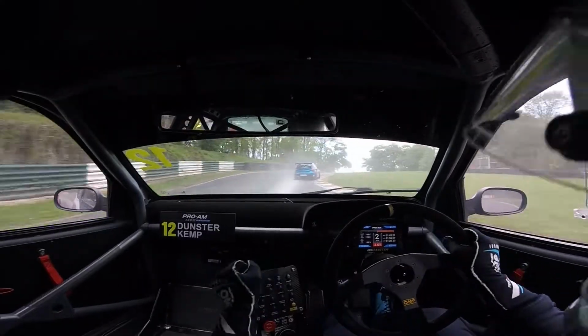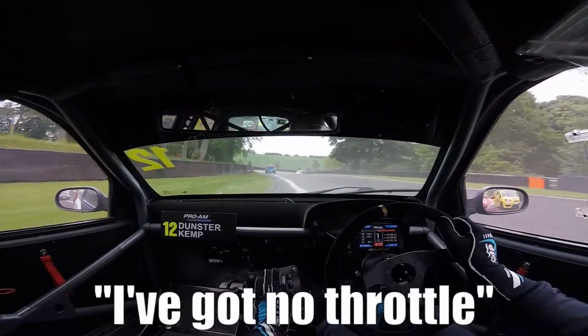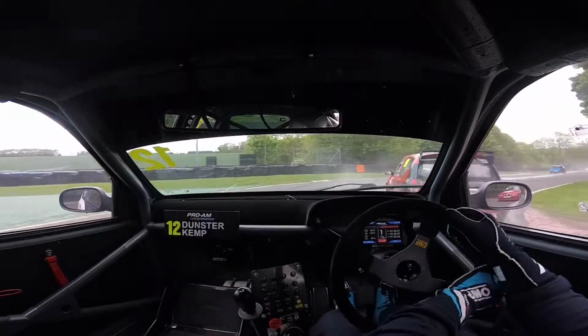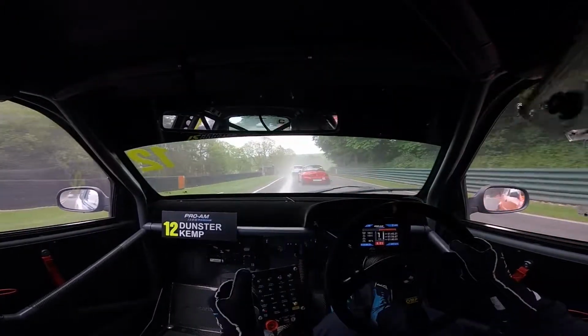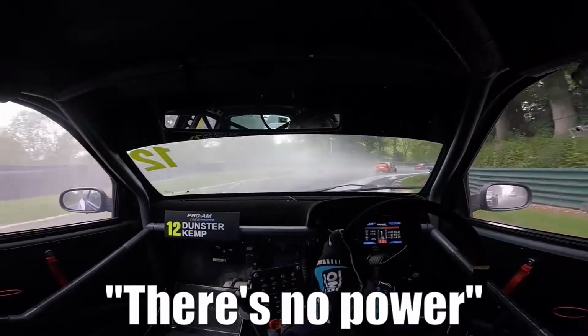This is where, quite unexpectedly, we have the throttle issue again. Super frustrating for Jack at the time, and he does really well. Thank you to everybody else in the race. Manages to avoid the rear end of the car.